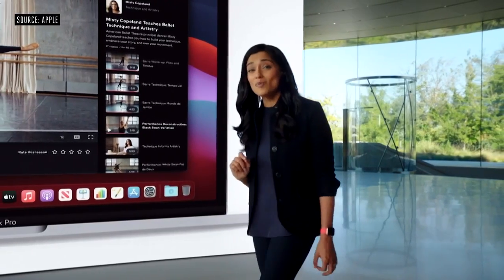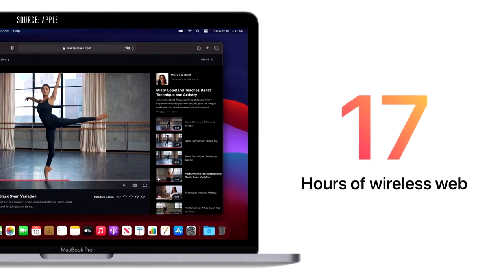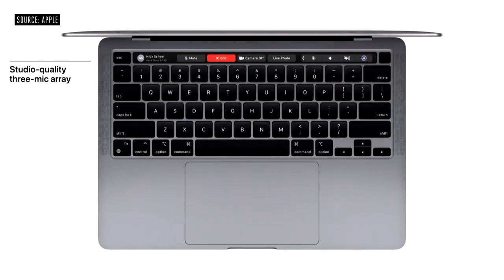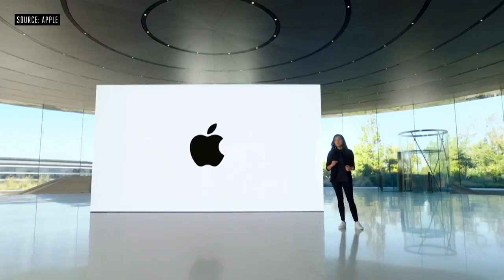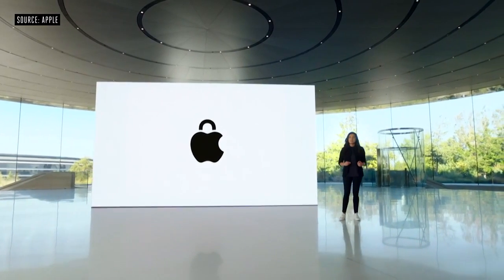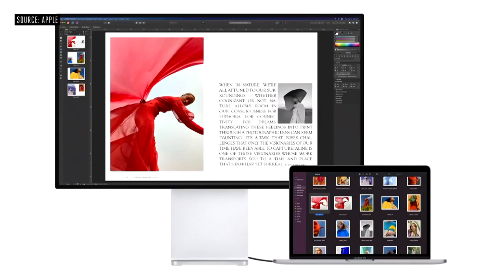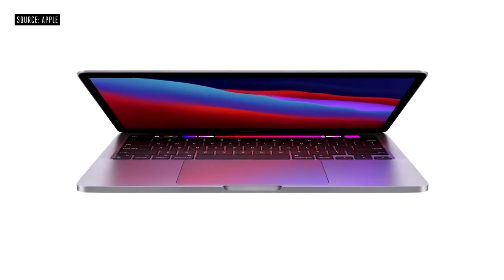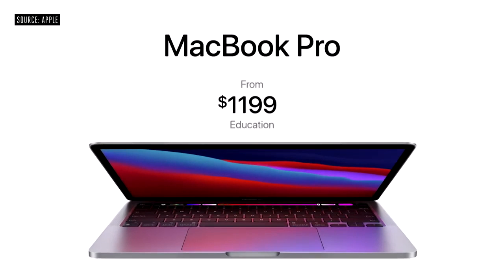Thanks to the efficiency of M1 running Big Sur, the new MacBook Pro delivers up to an incredible 17 hours for wireless web browsing and up to 20 hours for video playback. The new Pro also has studio quality mics with an improved signal-to-noise ratio, and it benefits from the M1's advanced camera ISP. With Big Sur and the Secure Enclave, you get best-in-class security features like Activation Lock. And finally, with its 2 Thunderbolt ports with USB 4 support, the new Pro connects to more peripherals than ever, including the Pro Display XDR at full 6K resolution. And with all this performance and new capabilities, the new Pro is still just $1299 and just $1199 for education.